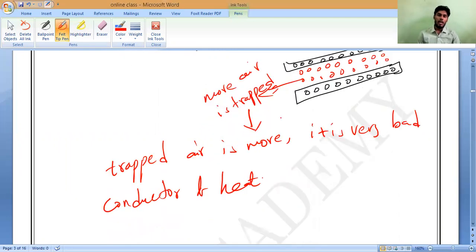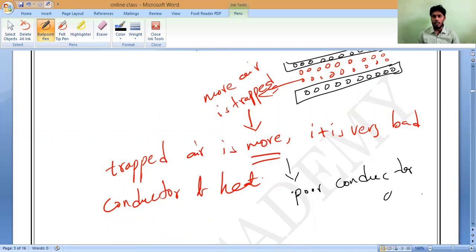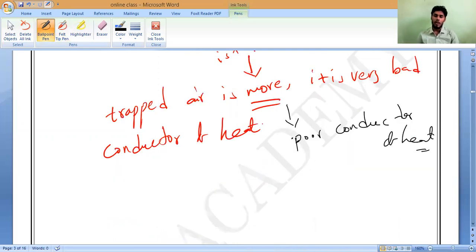Here the amount of trapped air is more. So what is happening? It will work like a very poor conductor of heat. Correct or not? So, a poor conductor of heat, so that it does not pass the heat energy from outside to inside and inside to outside.